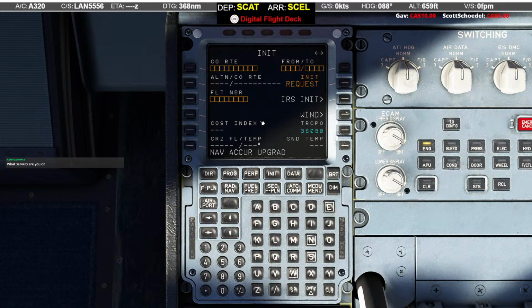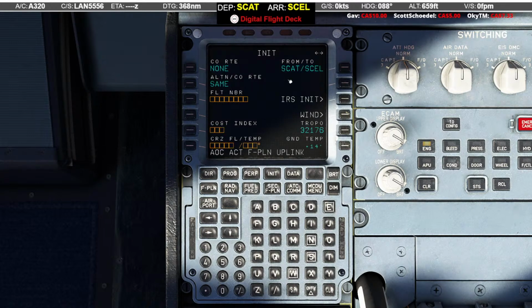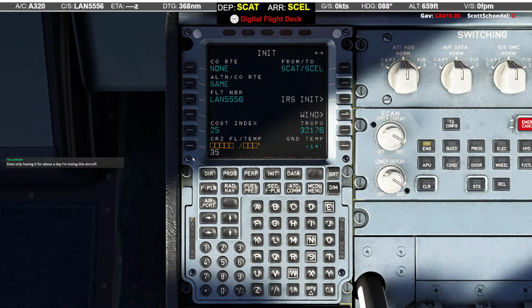Bring in our SimBrief route. That is now in. As you can see, we're going from Atacama to Santiago, SCEL. There's our alternate. Flight number is LAN 5556, so we're flying a LATAM flight. Cost index 25. Cruise level for today's flight, according to the OFP, is, where is it? 35,000 feet, so flight level 350. Tropopause is 33493. Enter that in, and that is now all set up. We'll clear those out, and so that is our preliminary information entered.